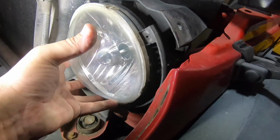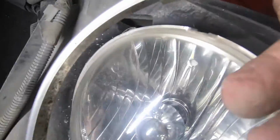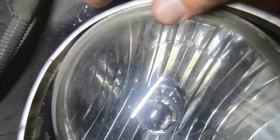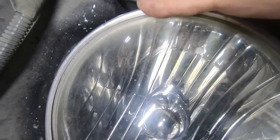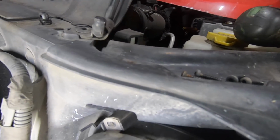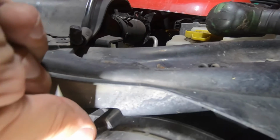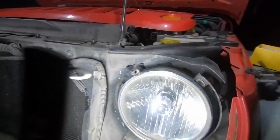So now, trying to do this one-handed with the camera can be tricky. Then it's just a matter of lining up the ring here, right there. Get at least one screw started so that I can let go of this.